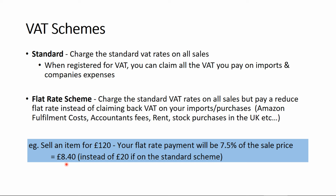So that's it for the slides. What we'll do now is take a look at some examples and just have a look at how much money you can save by using a UK company versus a foreign entity and not having to register for VAT straight away, and by taking advantage of the flat rate schemes.